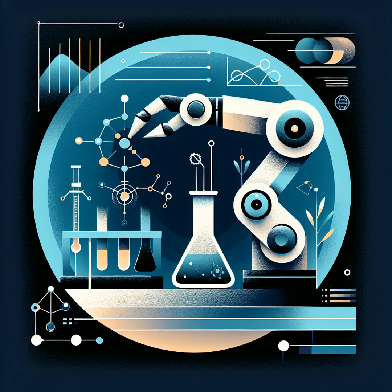The paper's detailed analysis, clear framework, and forward-looking perspective make it an essential read for anyone interested in the future of science and technology. It's a testament to the power of interdisciplinary collaboration and the transformative potential of AI in scientific discovery.